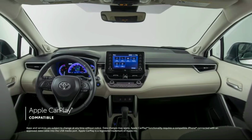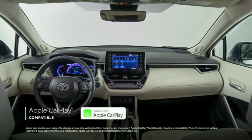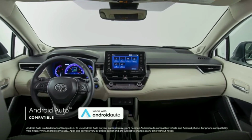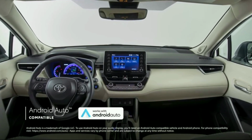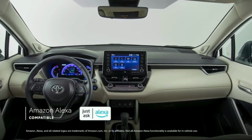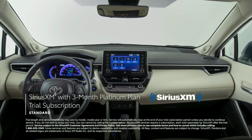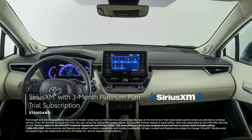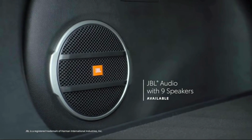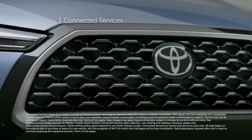Out of the Corolla Cross's dashboard sprouts a square infotainment display flanked by shortcut buttons. This same setup is used in several current Toyota models, which offer 7.0 and 8.0-inch displays. The Corolla Cross uses the current version of Toyota's infotainment interface, which isn't particularly modern but is fairly straightforward in its operation. Apple CarPlay, Android Auto, and Sirius XM satellite radio will all be standard, but wireless smartphone charging, rear seat USB charging ports, and a JBL stereo system are optional extras.